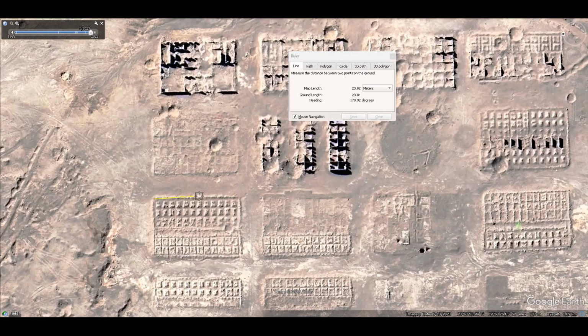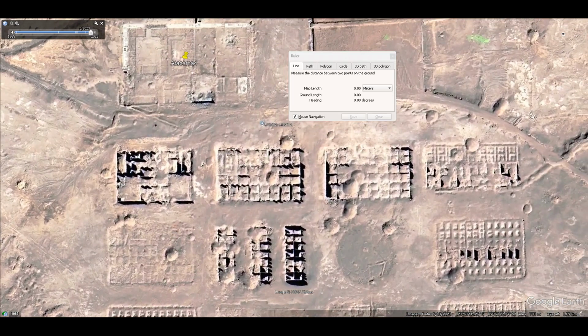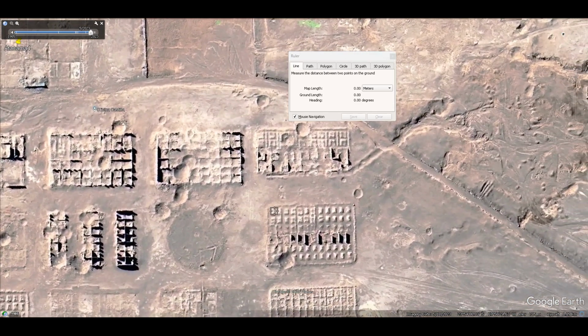The dimensions are in meters and will be approximate. The width is about 50 to 51 meters, which is about 56 yards. If this is the foundation of a building, let's try to measure its width. As you can see, we have a width again of approximately 50 to 51 meters, or about 56 yards. So the width corresponds. Let's try to measure this object. Its width is again the same as the previous measurement.